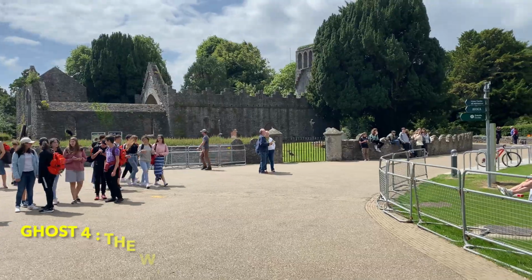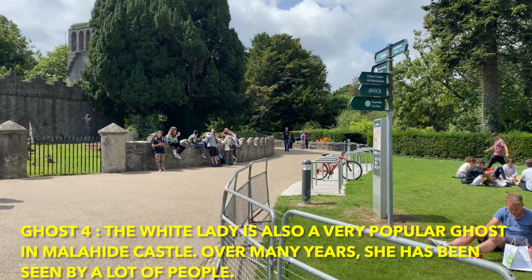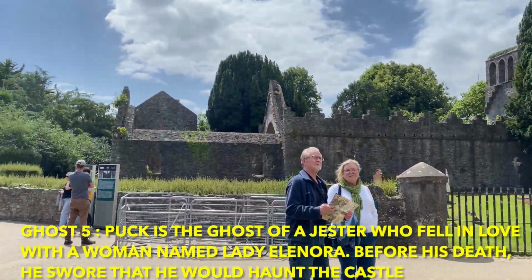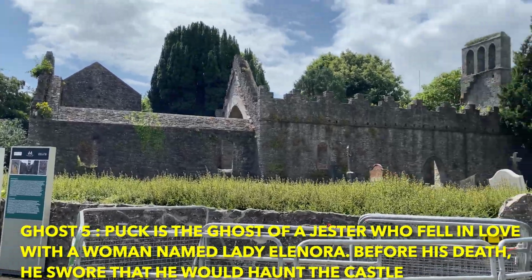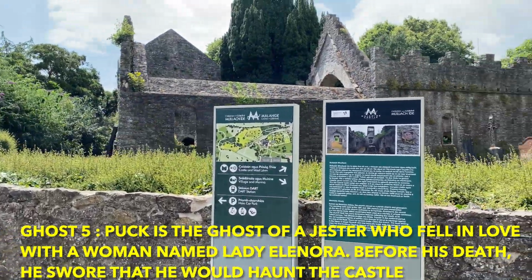So the fourth ghost is a white lady, also a very popular ghost in Malahide Castle. She is an artist, and over many years she has been seen by a lot of people. And the fifth ghost is a Puck, the ghost of a jester who fell in love with a woman named Lady Eleonora, and before his death he swore that he would haunt this castle, and he was killed in a cold December. So that's the history.